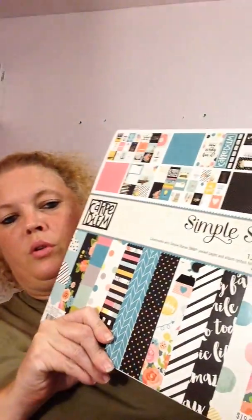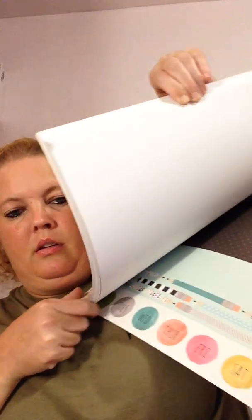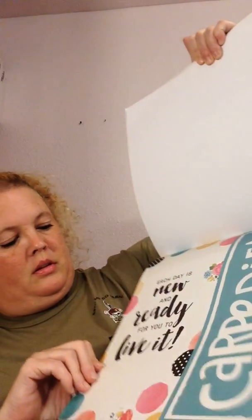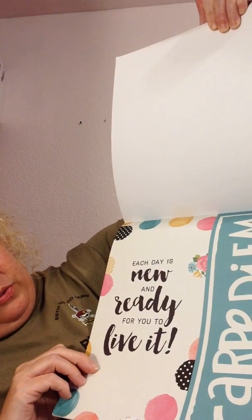This next one is Simple Stories. It's 48 count, or 48 sheets rather. I also picked that up for $4.99. I saved $15. It's got a lot of... Each day is new and ready for you to live it. Really cool.